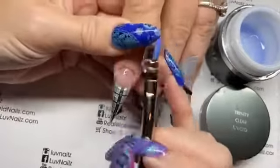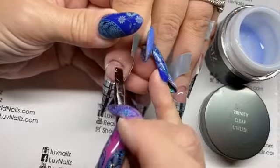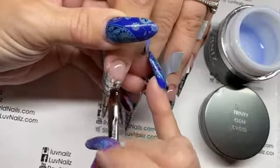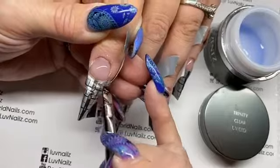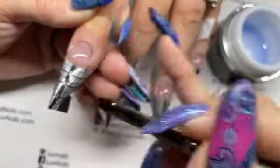So I'm going to do this fill layer. Someone asked how long a full set like this takes. I book 2 hours for a full set usually because it's not an overlay and I have to finish files. So 2 hours, and it includes art and all of that, usually is plenty of time. If I'm doing a longer nail, it's like 2.5.